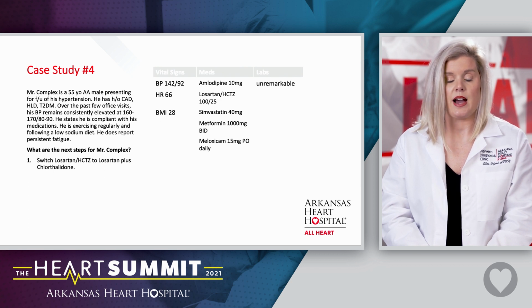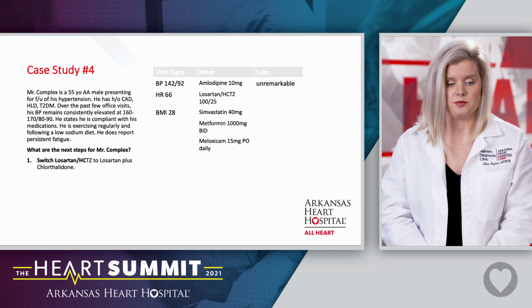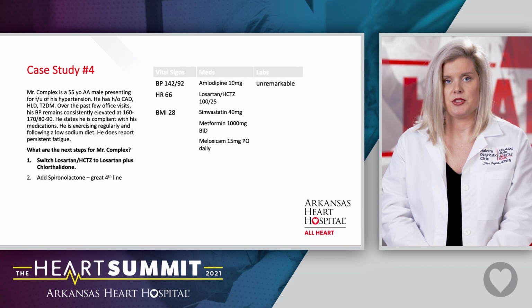This is a very much viable option, as chlorthalidone has been proven to be more efficacious and more potent than the HCTZ. The downside of this is he is going from a combo pill to 2 separate medications. So in a non-compliant patient, that might not be a good, reasonable option. Could we consider adding spironolactone, our aldosterone antagonist? We know that these are used routinely for resistant hypertensive patients, so it's a great fourth-line agent to add on for Mr. Complex.